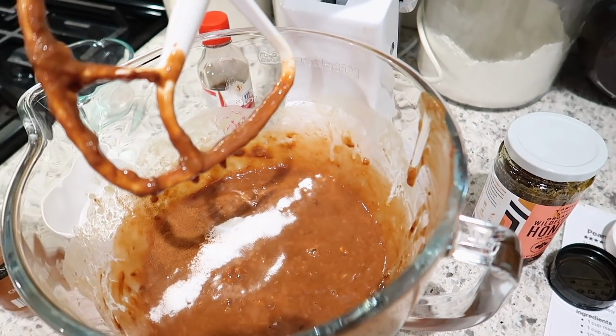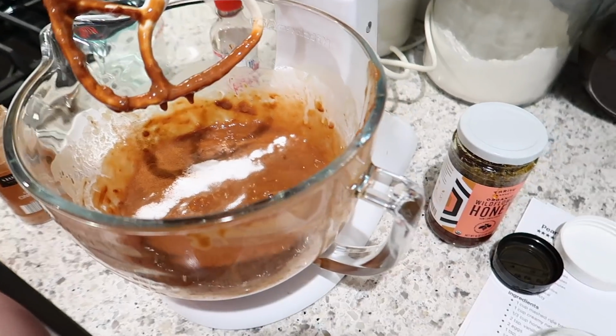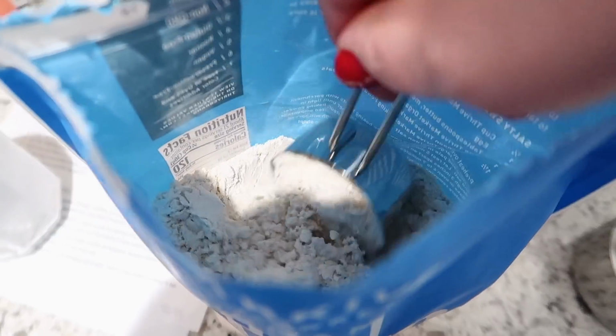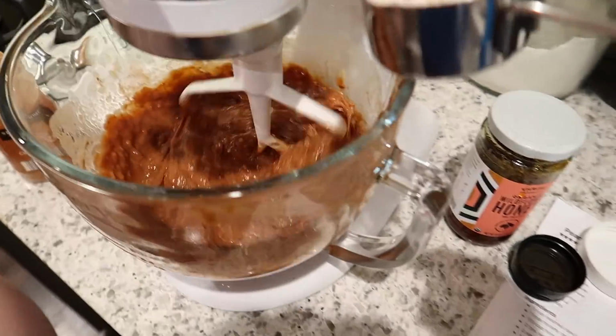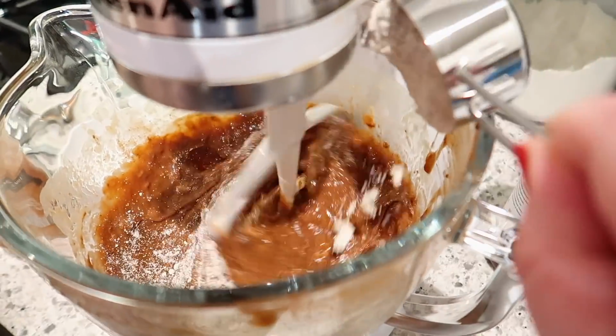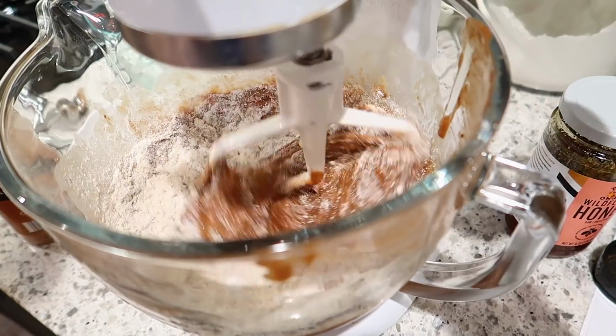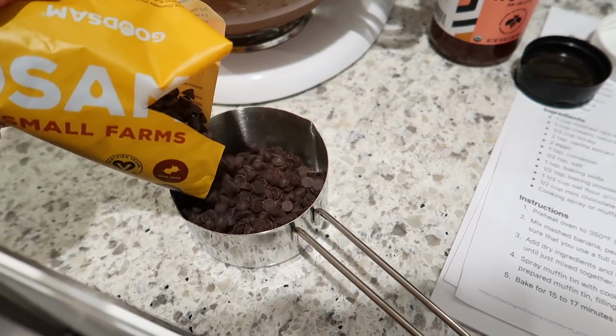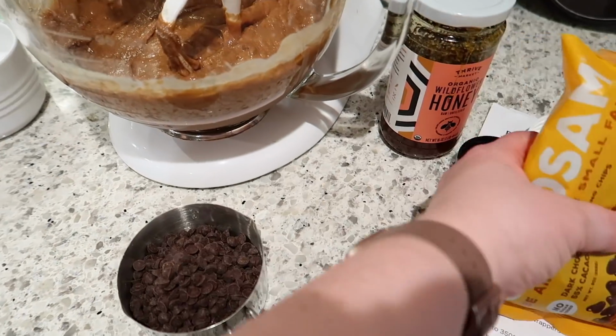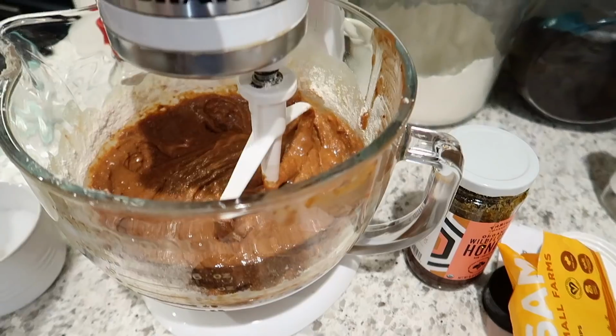Okay, now you can start mixing it, and I'll add the oat flour. So we need 1 1/3 cups of oat flour. Okay, so we're gonna put 1/2 cup of the Good Sam mini chocolate chips. Perfect, because we're making it mini muffins.